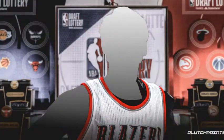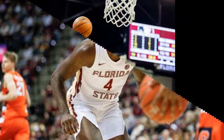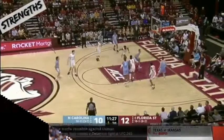With the 16th pick, the Portland Trail Blazers select Patrick Williams. Patrick is a versatile big man with a 6'11" wingspan. He will fit in well with this guard-heavy Portland Trail Blazers team.